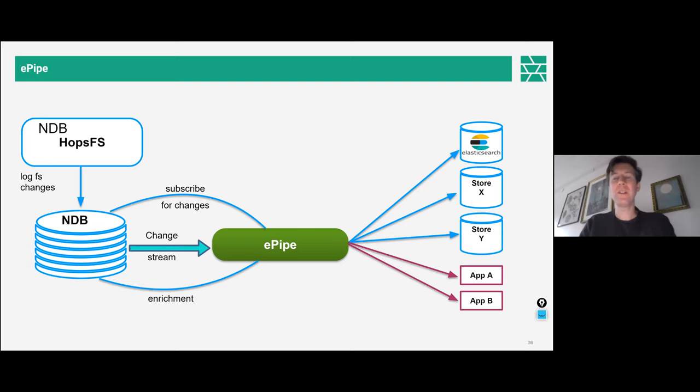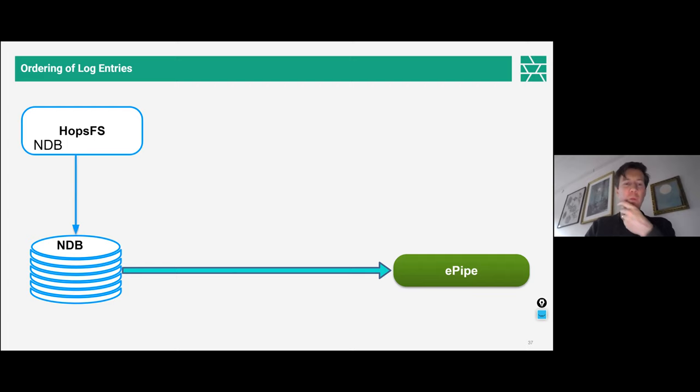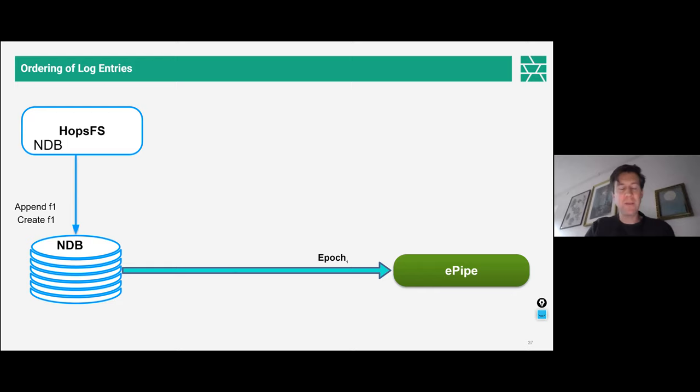So there are some problems. This was a non-trivial thing to do. One of the problems was that if you create files, you do many operations on the same file. So you create a file, you append the file. The database doesn't just give us the change immediately when it happens. What it does is the database has something called an epoch. And an epoch by default might be half a second. And what happens is all of those transactions get executed within that epoch concurrently. There's no ordering on them in the database.